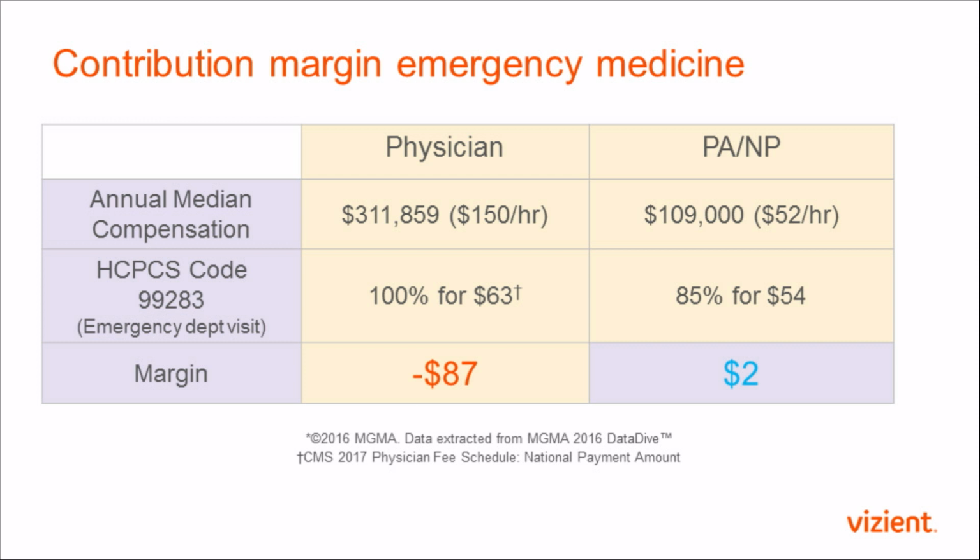Common CPT code in the emergency department, this is a low-level code. For a physician, 100% reimbursement would look like $63 for the Medicare program. For the PA or NP, 85% looks like $54. So when you look at first visit in that hour, the physician has not covered their salary and is in fact $87 in the hole, while the PA or APRN has already, even though you've only gotten 85%, generated $2 in revenue. So I think that example is really, really helpful, and we're going to do that every time to see if there's any contribution value.